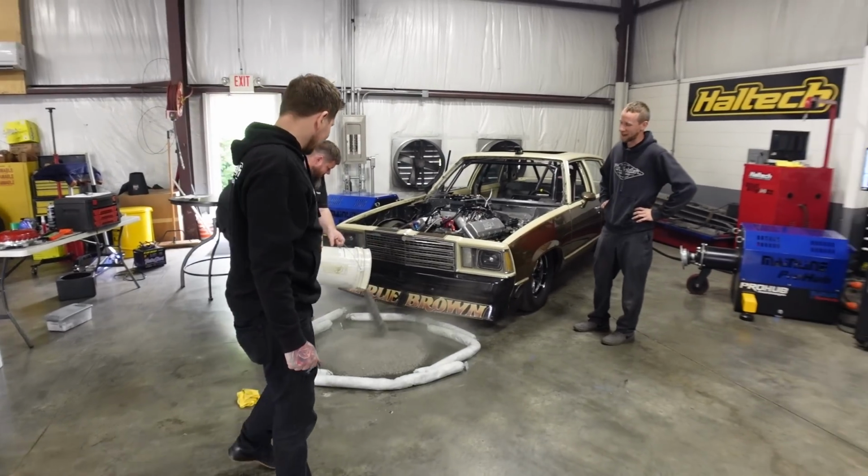It was a pretty substantial amount of oil. But we got that worked out and then got it on the dyno. Besides the oil leak and us being late, it really couldn't have gone any better. Eric killed it, man. Just those guys, it was just a fun experience. The car did everything we were asking it to do.